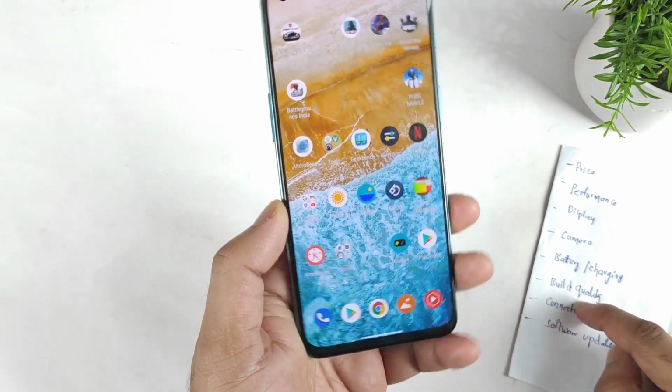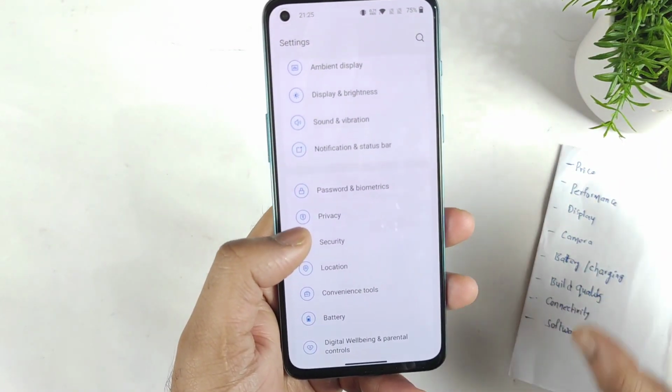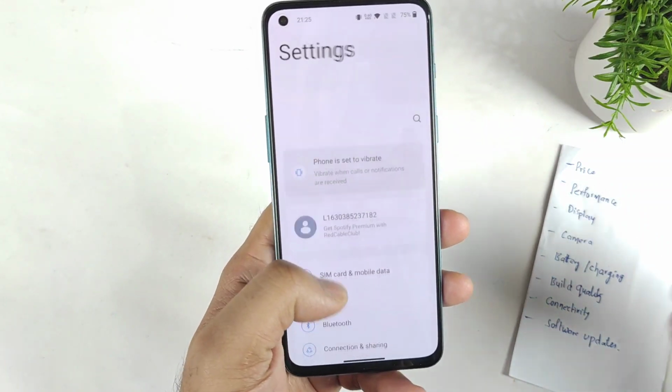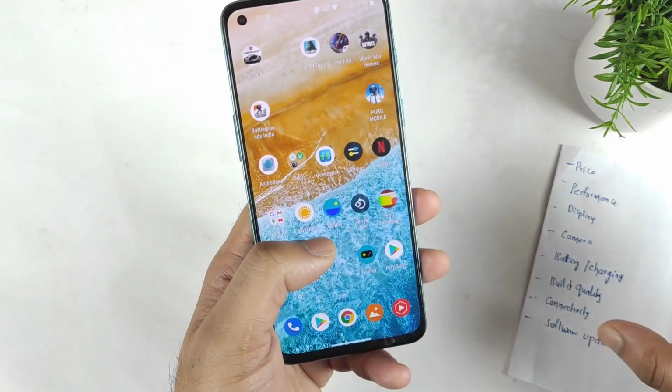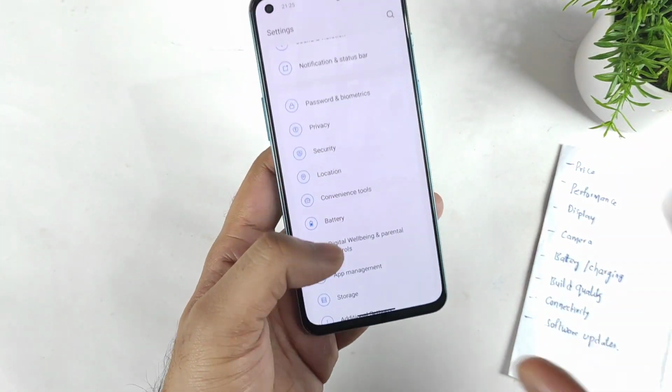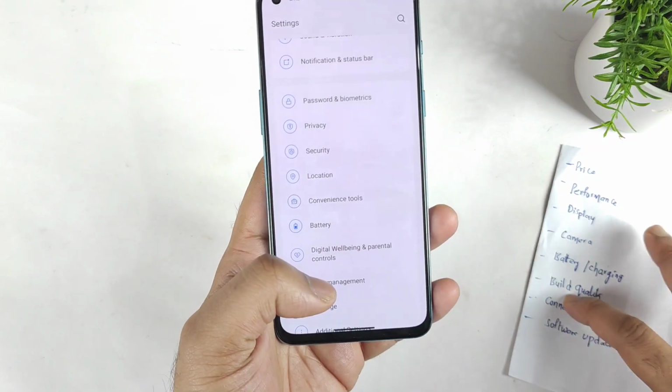Regarding connectivity, the phone has got pretty good. I mean, dual SIM cards, 5G, more 5G bands, and Wi-Fi 6 is also supported in this device. 4G plus, not a problem. So connectivity is another biggest strong point for the OnePlus Nord 2. Yes, very, very strong point. So connectivity, not an issue.